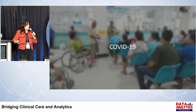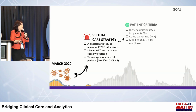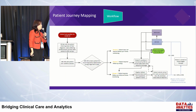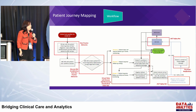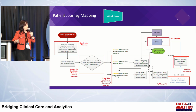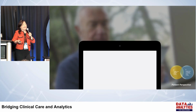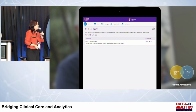So then we were thinking, oh no, we are always plugged up in our hospital. Is there a way that we could do some of this at home? So this is the workflow for our remote COVID monitoring program. Different parts where safety measures were put in. We managed patients at home using this. This is what the patient would see.